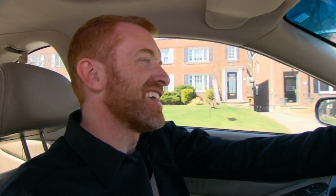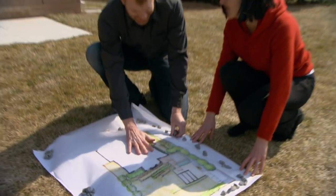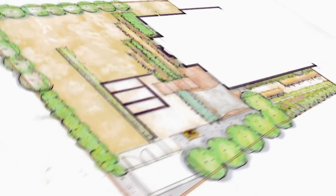We're taking the city and going back out to the suburbs to see Tanya with her new drawing of her backyard. It's going to be good. Hope she loves it. It's pretty windy, Kennedy. One second, I think I need more rocks. So what we wanted to do is maximize the side yard.